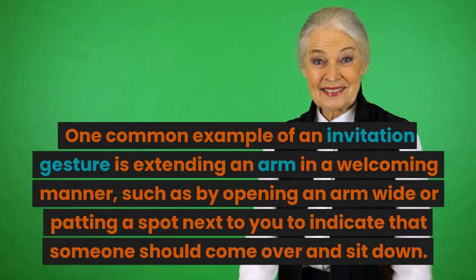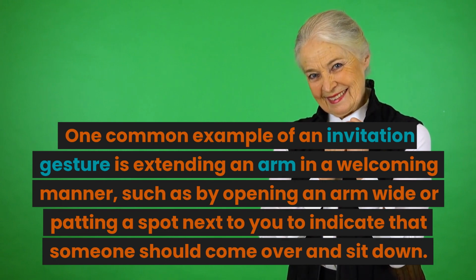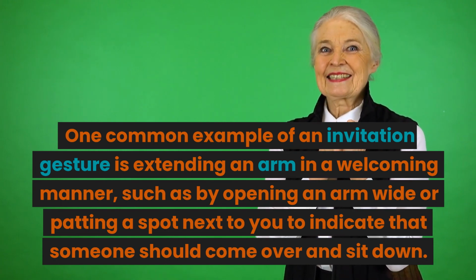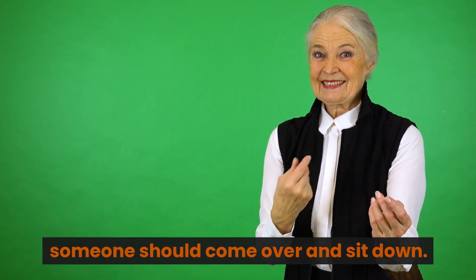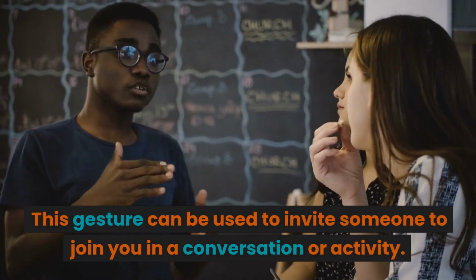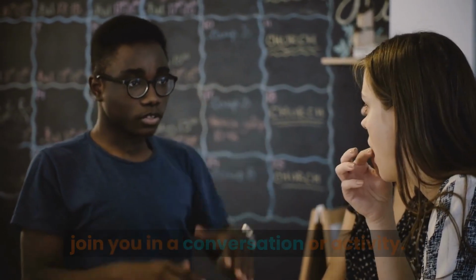One common example of an invitation gesture is extending an arm in a welcoming manner, such as by opening an arm wide or patting a spot next to you to indicate that someone should come over and sit down. This gesture can be used to invite someone to join you in a conversation or activity.